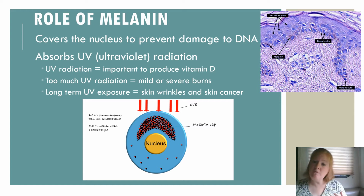But if you have too much UV radiation, you can get mild to severe burns. And if you have long-term UV exposure over many years, that's how you can end up with skin wrinkles and or skin cancer. So there's like a happy medium. We need to make vitamin D, but we don't want burns, wrinkles, and cancer.